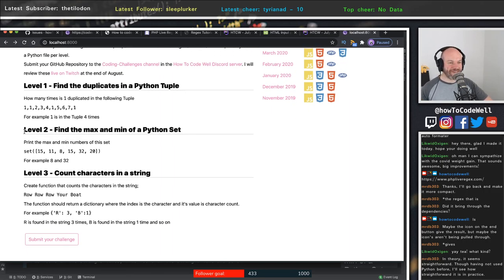And then level 2 is find the max and min of a Python set. So this is a set. First of all, understand what a set is, and then work out which one is the lowest and the highest number. And if you haven't used Python before, you'll be hopefully very surprised, and gladly so, of how Python does this. I really like Python as a scripting language, really do. For example, 8 and 32. So 8 would be the minimum and 32 would be the maximum.